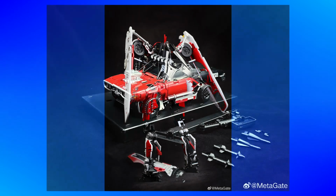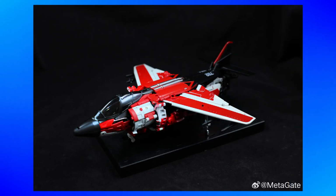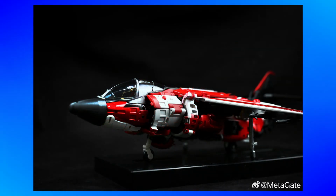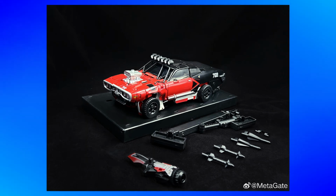And I will admit, the alternate modes definitely have issues. Like, the car is way chunkier than it should be. The jet mode, while pretty good on the whole, is made out of car parts, and don't get me wrong, that's cool from an engineering standpoint, the way they were able to reuse different shapes from one mode into the other. It's just the fact that it's not particularly accurate. Again, it's the fact that it can do it is why I let it slide.